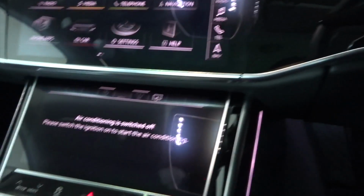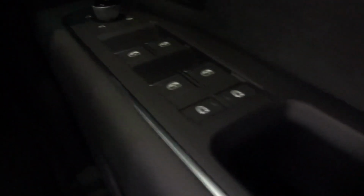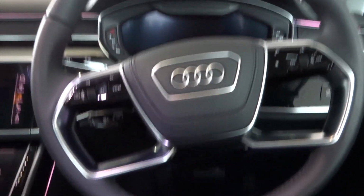The seats. For the driver, you've got electronic windows everywhere. You can electronically control the windows. From here you can control the light settings, the seat memory settings from here. It's got a lovely piano black finish, metallic. And the new steering wheel.